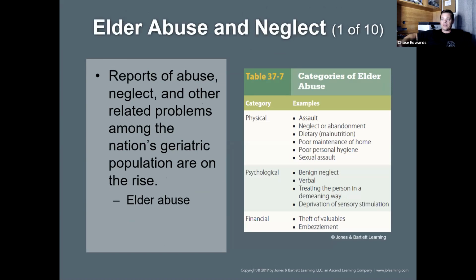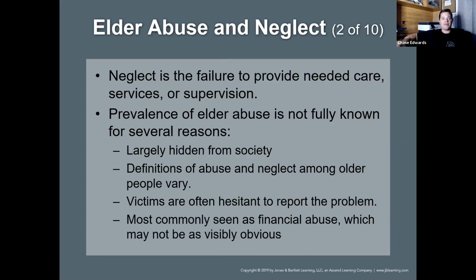Now, elder abuse, this is now abuse and neglect. So there are a lot of things we can see here. See the financial, the embezzlement, being family members taking their Social Security check, cashing it and spending it, or any money that they have coming in. It's a lot of issue that happens there. And that can cause even further depression because they know what's going on. They just can't stop it.